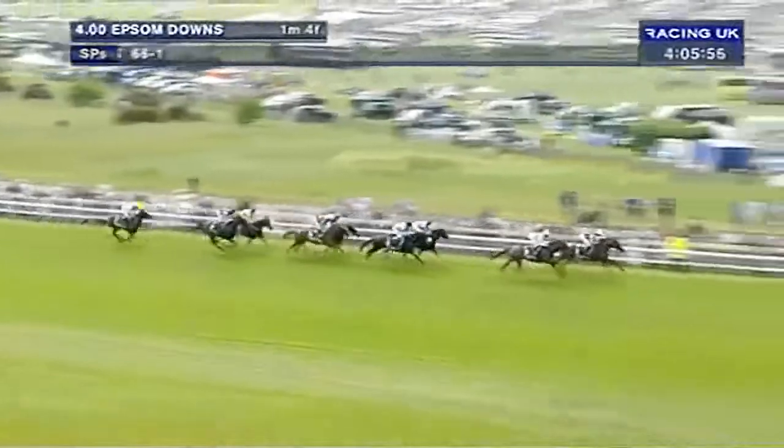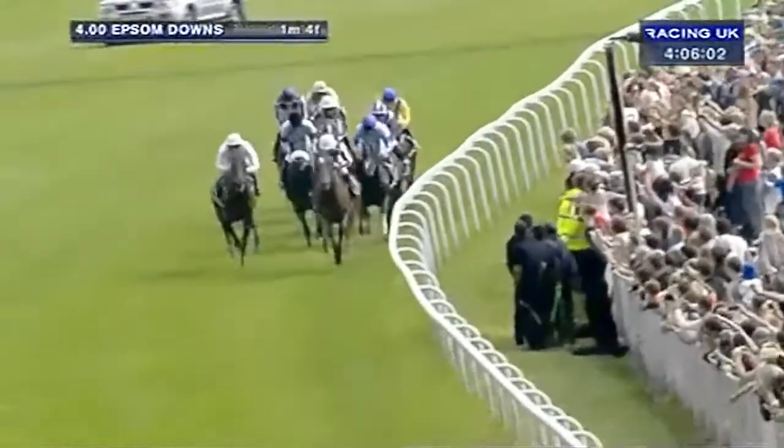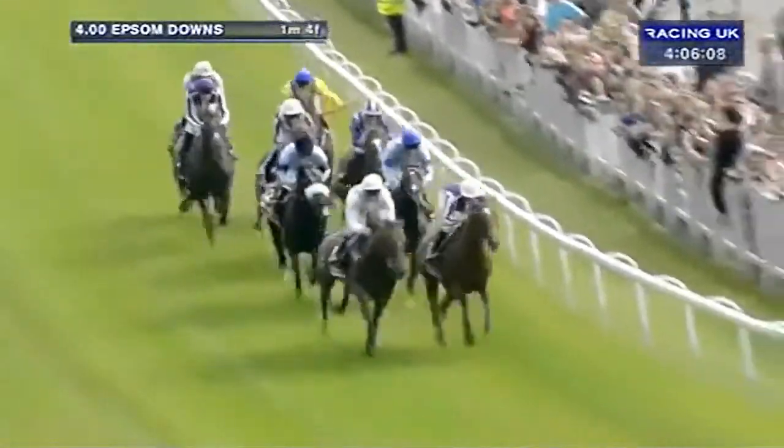So Astrology it is who leads the descent towards Tattenham Corner. Thoughtworthy moves closer to within 3 parts of a length. Bonfire travels okay on the outside of Rugged Cross. Cavaliero and Main Sequence next. Camelot's now 2 from the back, Mick Darm in the yellow colours. And last of all is Minimised Risk.